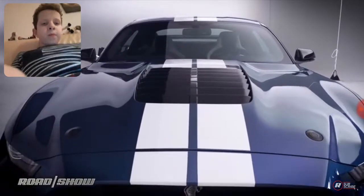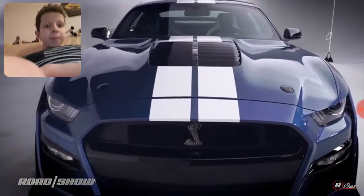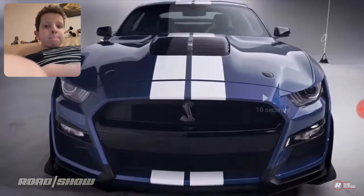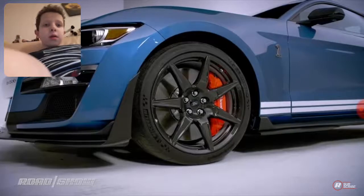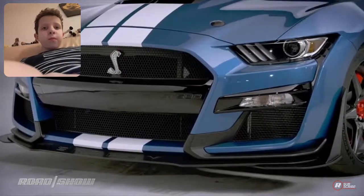Well, I don't have all the headline numbers for this 2020 GT500 yet. I can tell you that it's shaping up to be very impressive and very different than the 500s that came before it, by today's standards. And the car's handling has improved, but this new 2020 is shaping up to be a different beast altogether.